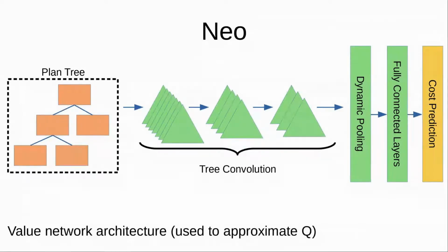So the way that NEO approximates this Q function is with its value network, and the value network looks like this. We take a plan tree, we run it through 3 layers of tree convolution, and then we do a thing called dynamic pooling, which is basically just a way to flatten out all of those trees into a single vector. We run it through one fully connected layer, and we use that to get a cost prediction.